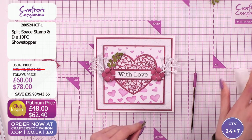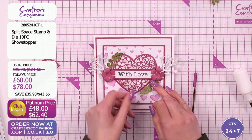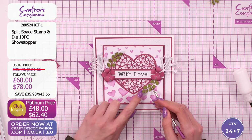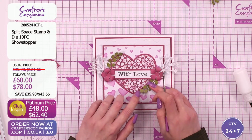So here, using some of our linen cardstock to cut our leaves out. Once again, that green linen, same as your raspberry linen, was actually from that Wild at Heart A4 linen card pack. So if you're going for that over on the shop the day, you will get the green as well as that gorgeous raspberry colour. Let's just pop that into there.